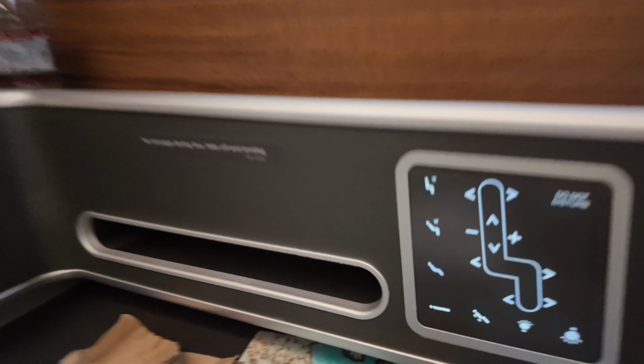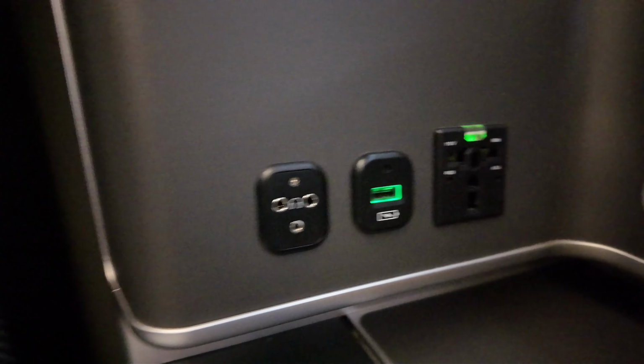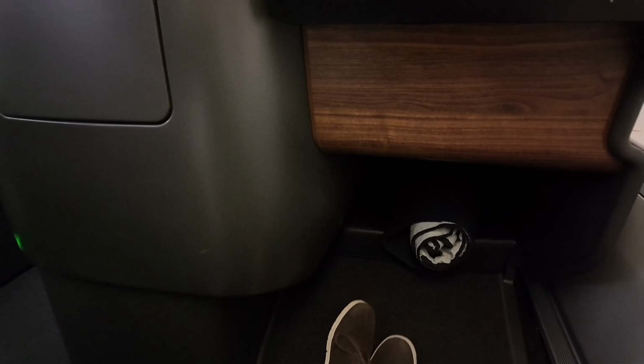Yeah, thanks for joining me on this flight from LA to Melbourne. I feel like I haven't covered a lot, and the reason for that is there isn't a lot to cover. So I've done a tour of the seat, plenty of space, and I've shown all of these things as well: your seat settings, the power points, USB, and the headphone jack. You get your water bottle, soundproof headset, and all of that. So there hasn't been a lot to cover on this.